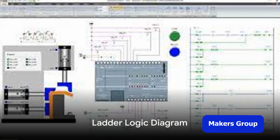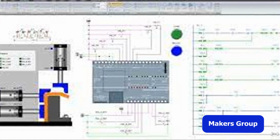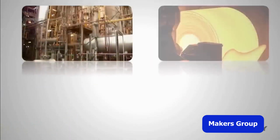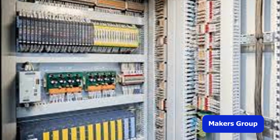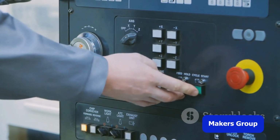The cornerstone of PLC programming is the use of a ladder logic diagram. This diagram, which closely resembles an electrical schematic of a relay control circuit, serves as the programming language for PLCs. Despite the advent of new programming languages, ladder logic remains the most popular due to its simplicity and ease of understanding. At the heart of ladder logic is the concept of conditions and actions.